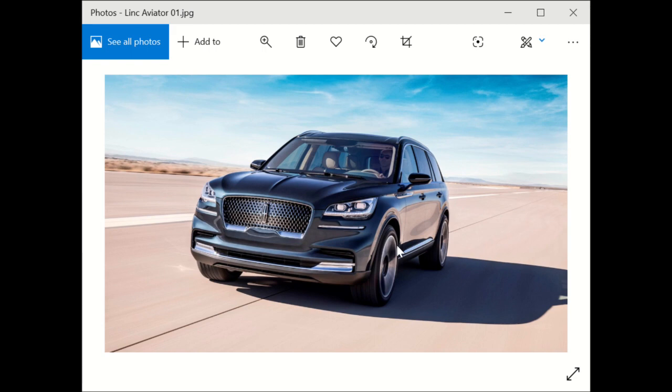The Lincoln Aviator, the 2020 Lincoln Aviator. It's an awesome car, and I first saw it at the Miami Auto Show, and I was awe-stricken. Look at this car. Just look at the design of it. Look at the headlights. Look at the signature. Look at the stance. Everything that Lincoln did about this design, they hit it right on point.